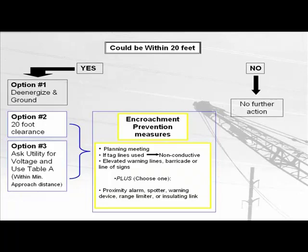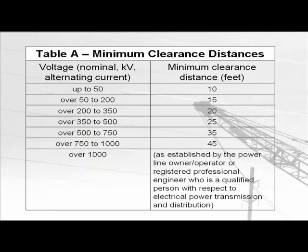If we take a look at Table A, we can see there that up to 350,000 volts, we are 20 feet away. That is our requirement. So that is the basis for the new 20-foot rule. In the past, up to 50,000 volts we were 10 feet away. The voltage increases by 150,000 volts, and the distance requirements increase by 5 feet. That holds true till we get to the bottom of our table, where between 500 and 750,000, it increases by 250,000 volts, and the distance increases by 10 feet.